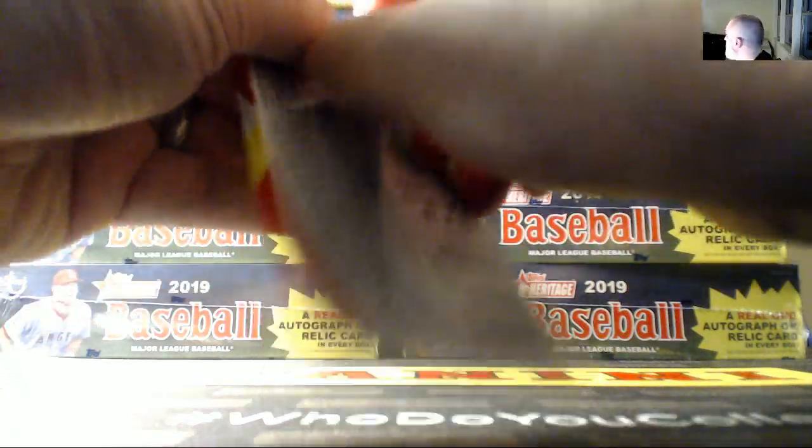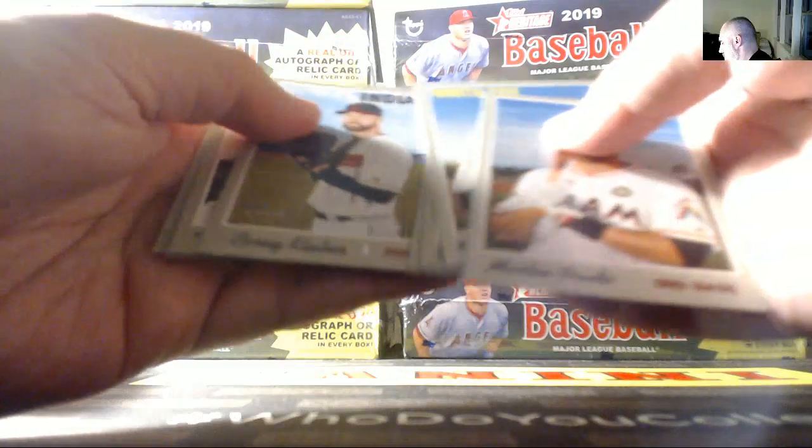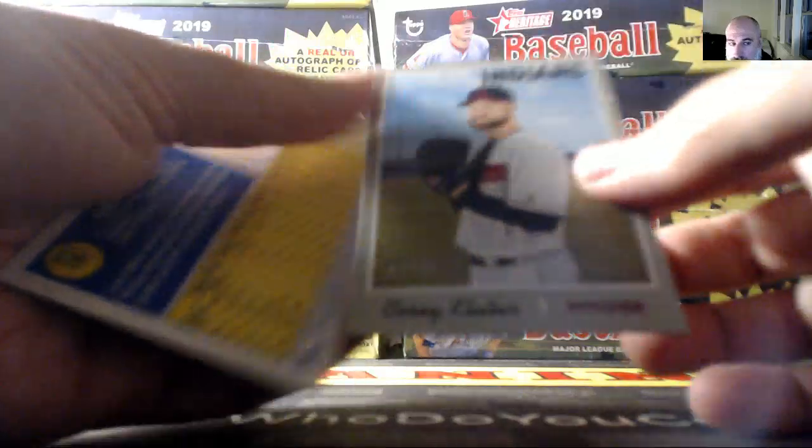Last pack, box three. Corey Kluber for the Indians, I believe that is definitely a high number. Yep. Card number 448, Cleveland Indians, and that will conclude box three.